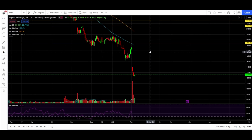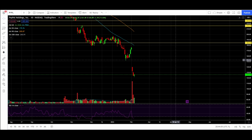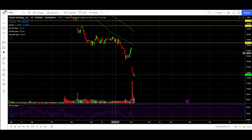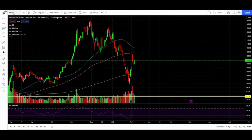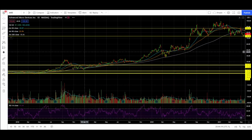I remember first position I took was on AMD, and by God, if I'd have held onto that thing right now, I'd be doing a lot better than I am. But I had to hold through quite a bit. Had one of the hugest drops post earnings that I've ever seen. Let's look at it, and then we'll call it a night.